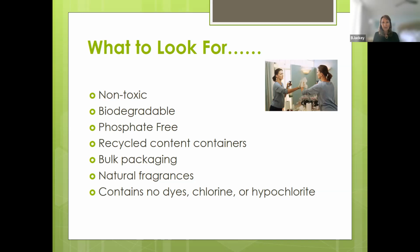Phosphate free, which again, a lot of them are, especially the laundry detergents. If you can find a container that's recyclable, even better, because that means less waste, better for the environment. Something that has natural fragrances as opposed to those synthetic fragrances that will have those VOCs in them. And then when possible, try to find things that don't have dyes in them. So if you can find a cleaner that's just clear, for example, there are green cleaners out there that are actually green. It's just dye. So if you can find a cleaner that's clear, that's not using dye, that's better.